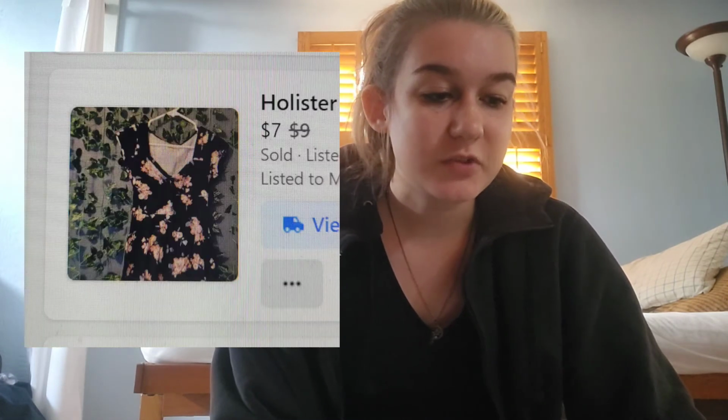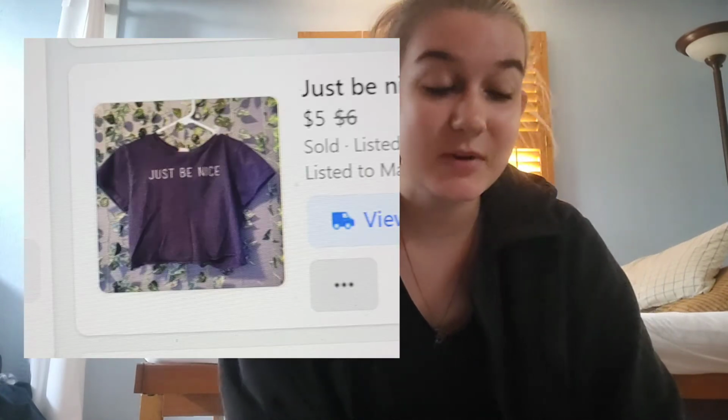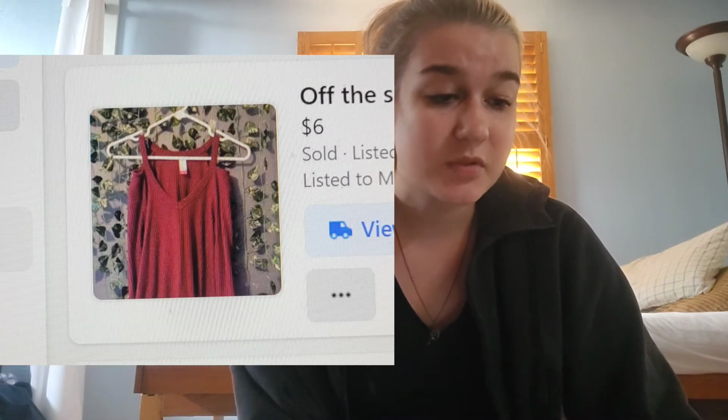Another floral dress sold for $7. This crop top sold for $5. I got this at Five Below, so I pretty much made my money back, and I cropped it myself. As we said, graphic t-shirts. This off-the-shoulder top sold for $6.